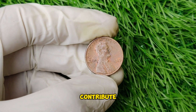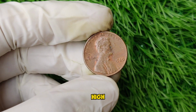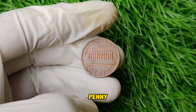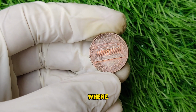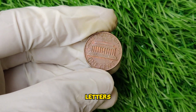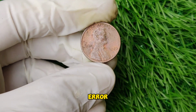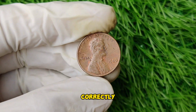So, what makes some 1980 Lincoln pennies worth thousands, while others are just worth a cent? Several factors contribute to the value. Many of the most valuable coins owe their high prices to minting errors. For the 1980 penny, look out for errors like double die obverse, where the design is accidentally struck twice. This can cause letters and numbers to appear doubled or blurry. Another error to watch for is an off-center strike, where the design is not aligned correctly.